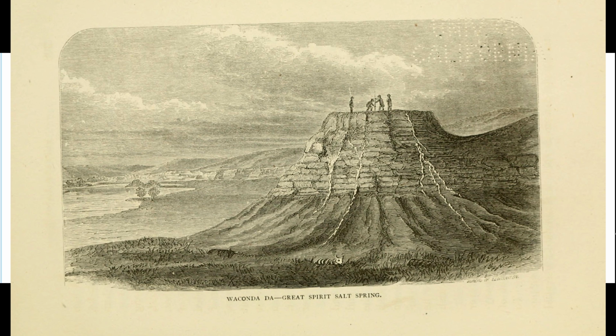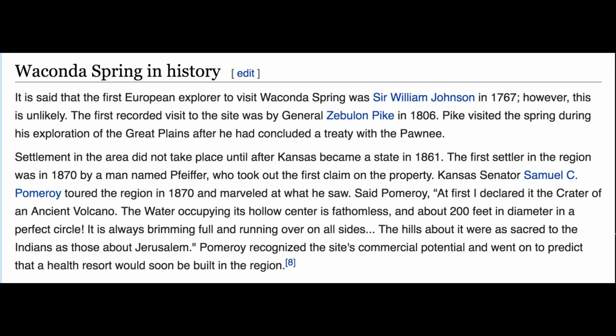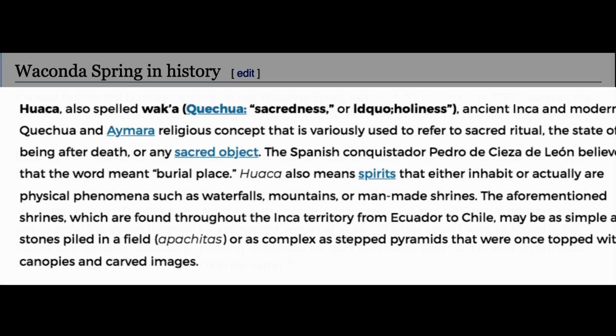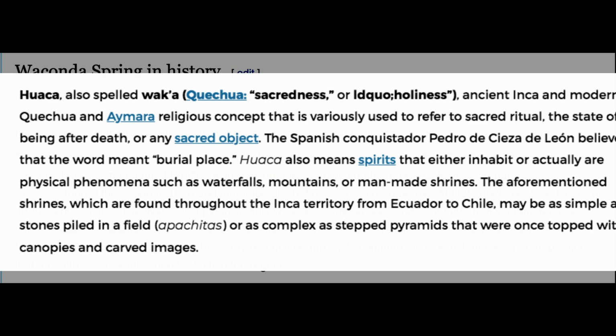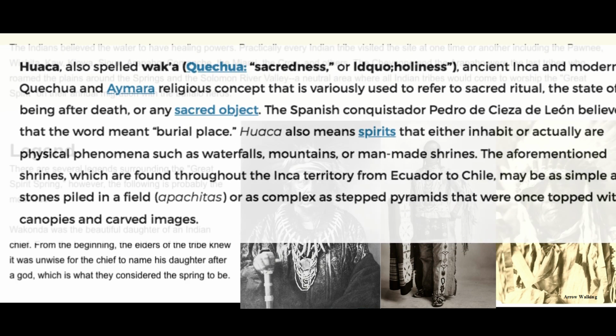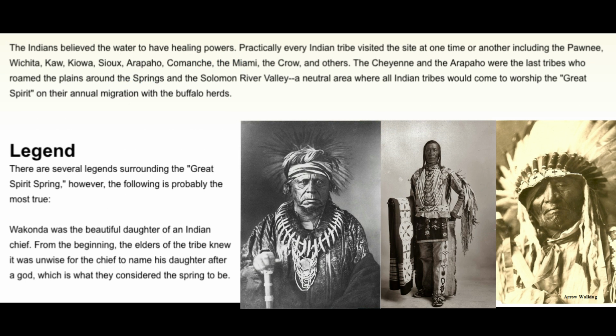Again, the hills about this spring, called Wakanda Spring, Wakanda, the great spirit water, were as sacred to the Indians as those about Jerusalem. You see what they covered up? A sacred Huaca place that was yours. An ancient place you considered as holy, as sacred as Jerusalem. So not only was this a sacred place, this mineral water healed. The Indians believed the water to have healing powers.